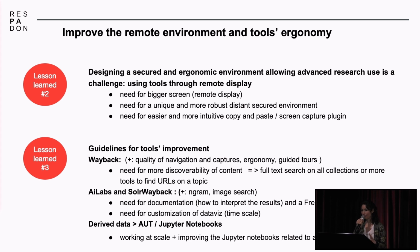Solr Wayback, the Ngram, the image search were also highly appreciated. We had a lot of questions about how to interpret the results, how the ranking is working, and so we assumed that maybe more in-depth documentation and a French language interface would be helpful regarding this subject. Users also wanted to have the ability to customize the data viz and, for example, to change the timescale and to be able to see evolutions per week or months and not only per years.